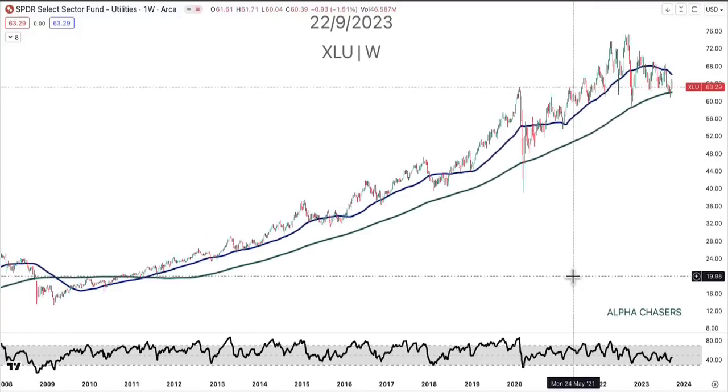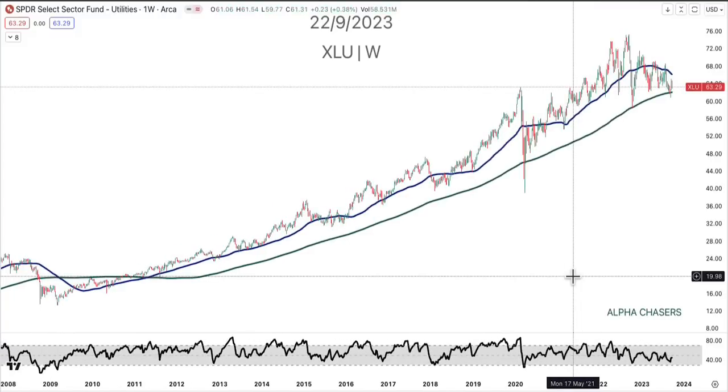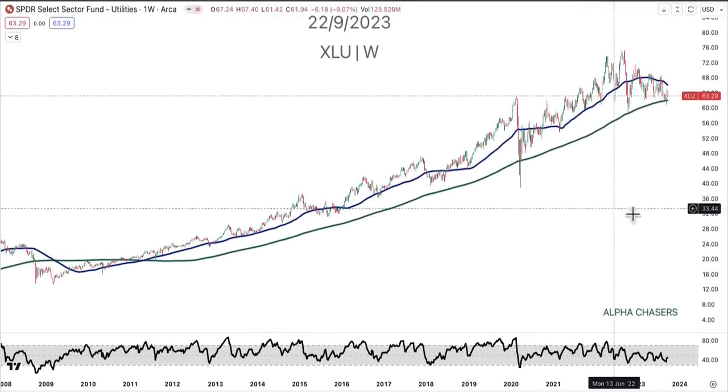Well, why would that happen? Well, doesn't that kind of fit into our thesis of what we were just talking about with yield and how yield's going higher? If yield goes higher, people don't want to own utilities. This is why you have $1 trillion sitting in money market accounts.